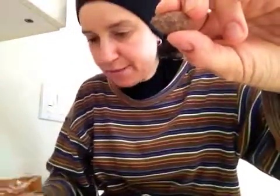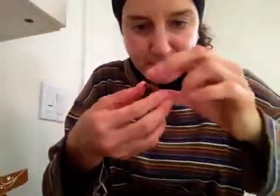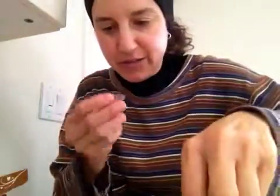So let's give a taste of this. First I'll show you what it looks like. Oh, you can see, it's chocolate covered. You can see the chocolate on there. I'll show you the difference between that one and, let's say, the original. Then you can see the difference. You can see that that doesn't have anything on it, and this you could see the chocolate. So let's give that a taste.